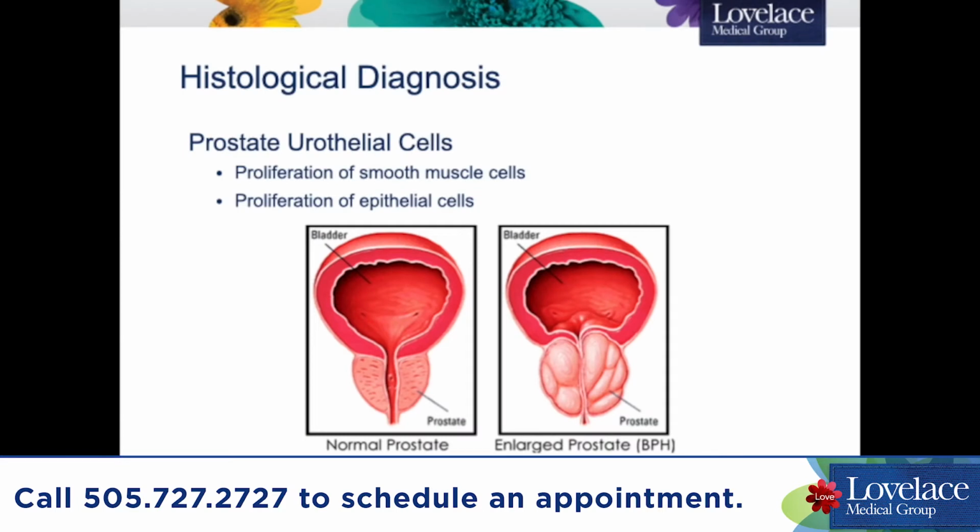So what causes the prostate to turn from a normal prostate to an enlarged prostate? Well, it's a histological diagnosis. There's a proliferation of smooth muscle and epithelial cells that occurs within the prostatic urethra. Now, the reason isn't exactly known, but the etiology is mostly related to testosterone. Usually starting around 40 to 45 years old, the prostate starts enlarging, secondary to testosterone.